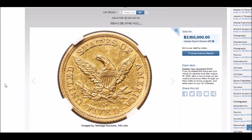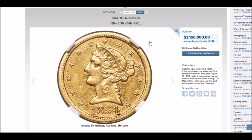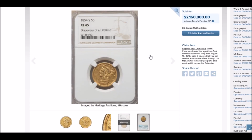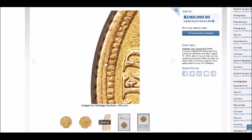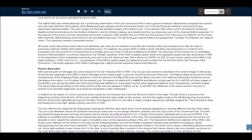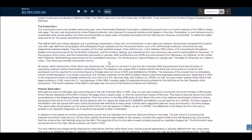Now this example that we are taking a look at, this one was graded XF45 by NGC, and this one sold in auction for $2,160,000. If you want to read more about it, Heritage does have a nice write-up.